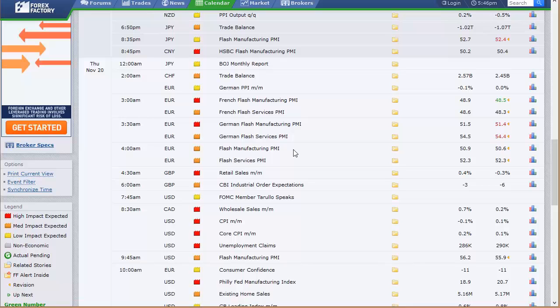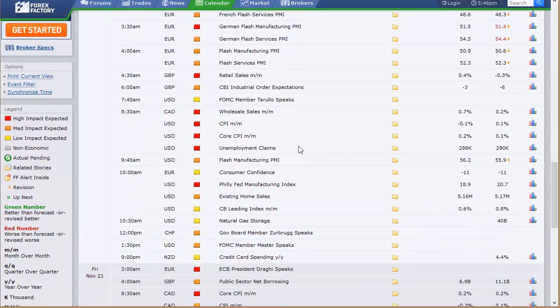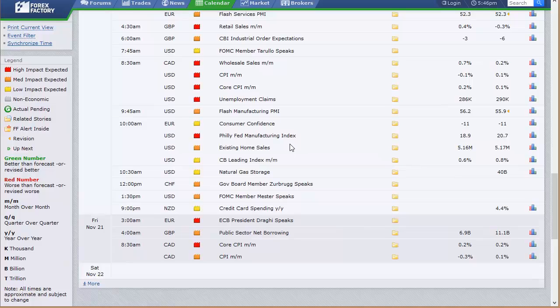Trade balance out of Switzerland. German PPI. We've got the flash manufacturing and services PMI data out of France, Germany, and the broad European sector in the wee hours of the morning over here in the U.S. Thursday, retail sales out of the UK. Wholesale inventories out of Canada Thursday at 8 a.m., 8:30 a.m., and the CPI out of the U.S., along with the weekly unemployment claims data. That CPI is one of our big three each week, so we'll be half size ahead of that.